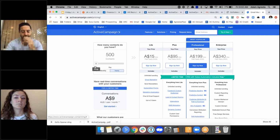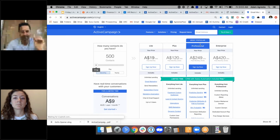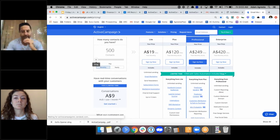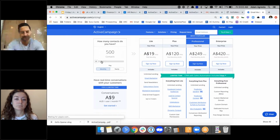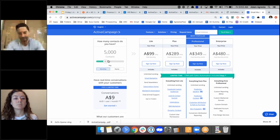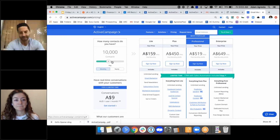Well, let's go monthly. That's what it looks like monthly. $19 a month on the Lite, $120 on the Plus. This is our most popular, the Pro. And I mentioned that predictive sending feature. This is why I direct everyone to the professional plan, primarily because of this feature here, the predictive sending and customer attribution. I'm not trying to sell people here, I'm just trying to show you that the most popular plan is the Pro because of that reason. And then that price doesn't change until we go from 2.5 to 5K contacts, and that's when our prices do start to change in accordance to each tier, as you can see.